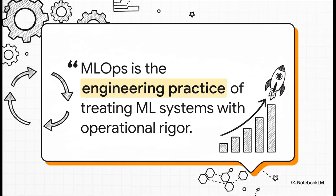Let's bring this all together. I think this quote hits the nail on the head and summarizes the core philosophy perfectly. MLOps isn't just downloading a specific tool, and it definitely isn't a magic bullet. It is a rigorous engineering practice. It proves that scaling machine learning to millions of users isn't magic. It's just really, really great engineering.